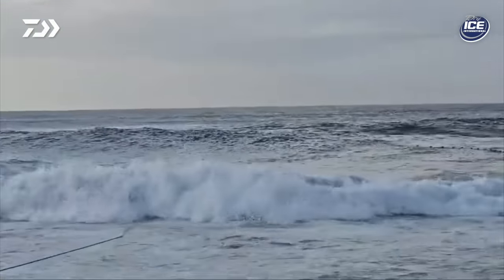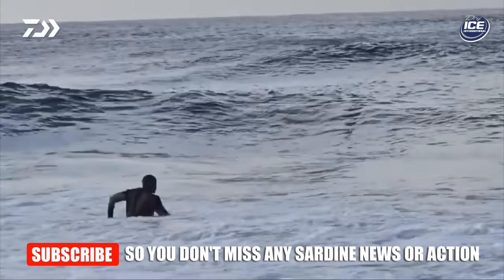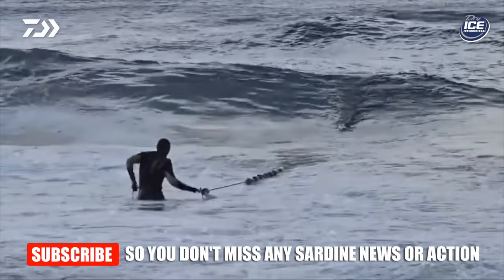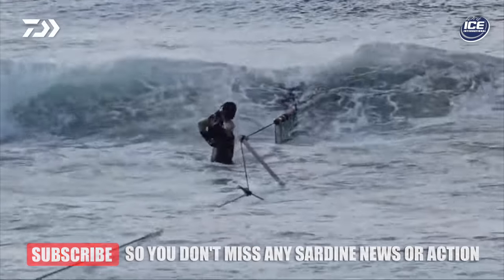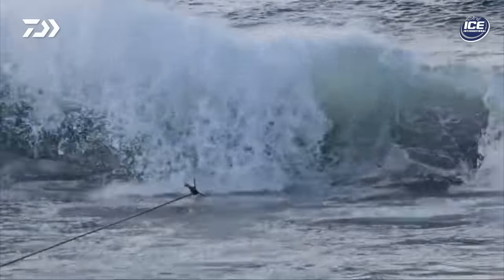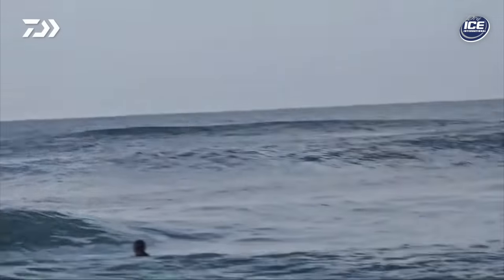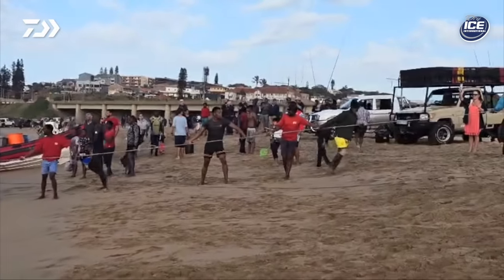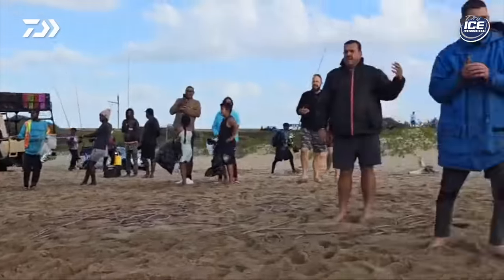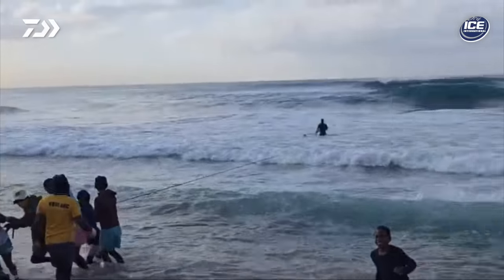The divers in the water. I think the fish is in the net. You can see the conditions are dangerous. Big waves. Fish is in the net now. That's the other rope on the other side. Pull the bag around.